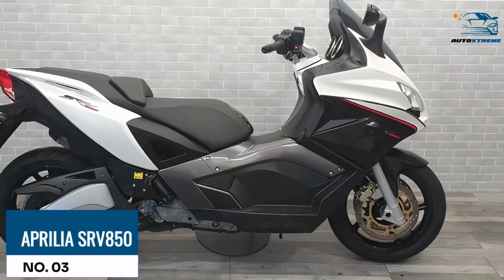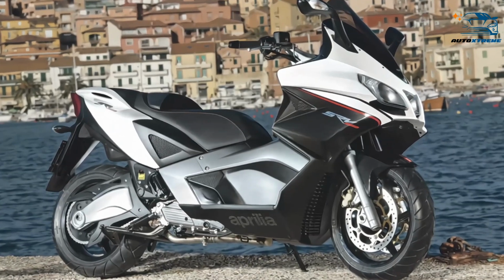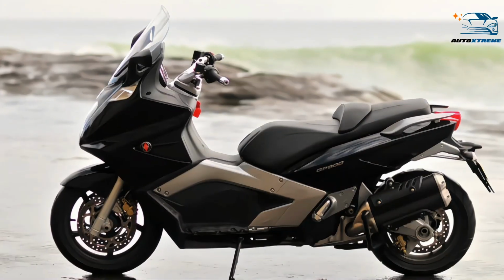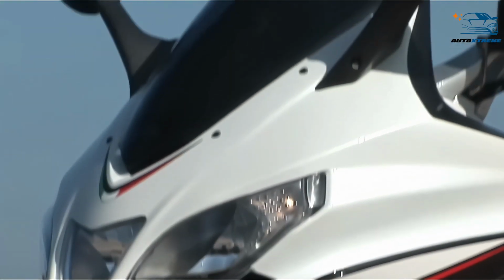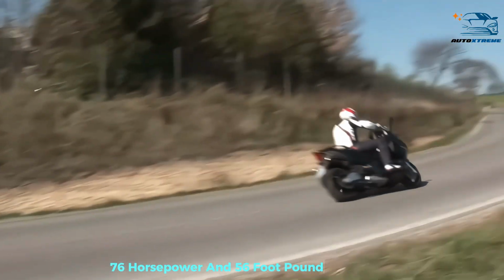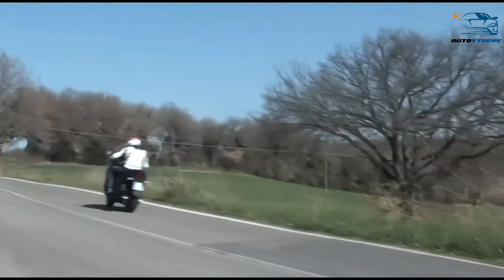At 3, Aprilia SRV850. We've seen one maxi scooter in the Honda X-ADV, but what about the most ridiculously insane maxi scooter? That would be the Aprilia SRV850, born out of the equally mad Gilera GP800. It is excess all areas with an 839cc V-twin engine producing 76 horsepower and 56 foot-pounds of torque, giving ridiculous performance at the merest twist of the right twist grip, with no gears to worry about.